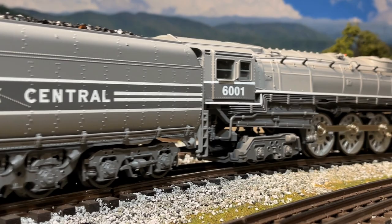This has lots of great features. We're going to talk about that today, and we're going to run it around the layout with some heavyweight coaches, and we'll see that as we go through this video today. But this was loaded with some new features from Lionel, as we expect from Vision Line models. We're going to talk about that today as well. So let's jump right in.